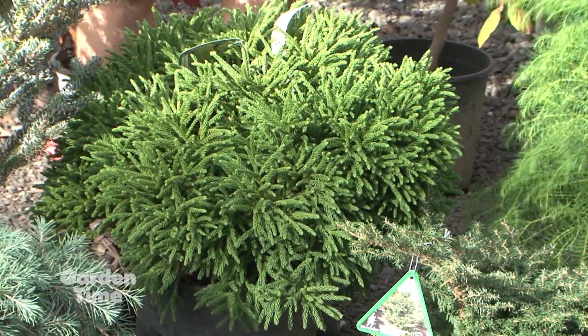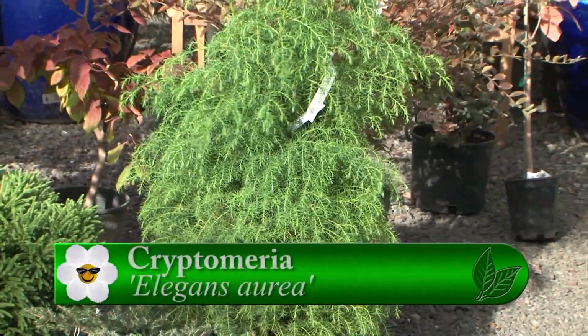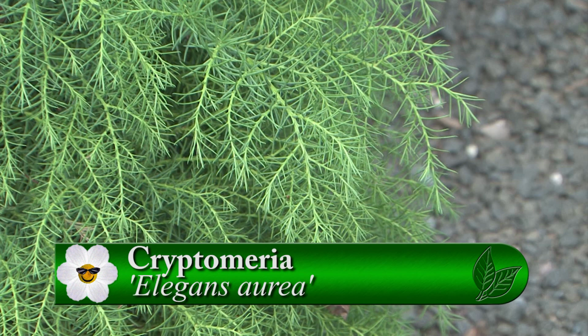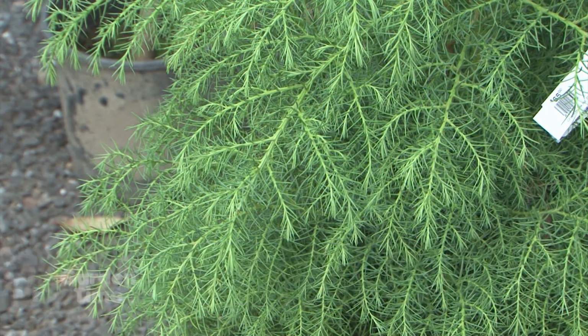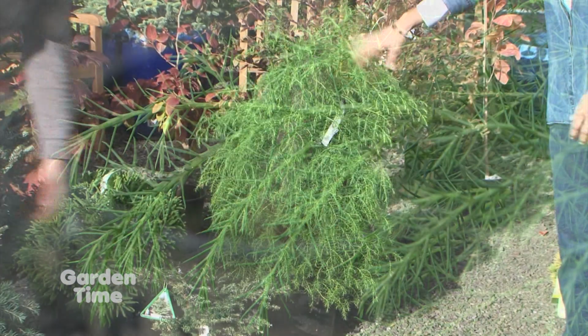And then this companion is another Japanese cedar, and this one is called Elegans. There's also an Elegans compact variety that's a little bit smaller, but this one will grow to about 20 feet tall, 25 even. It's a beautiful texture. Yeah, just so nice and soft. And yeah, you just want to get your hands right in. It is, you just want to pet it.